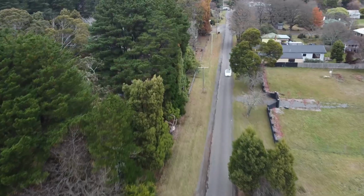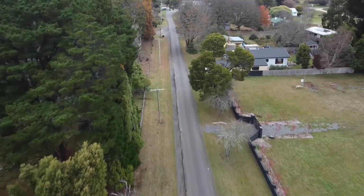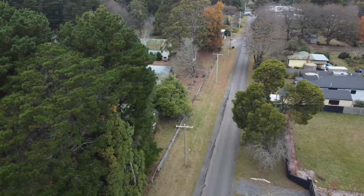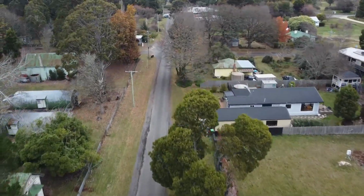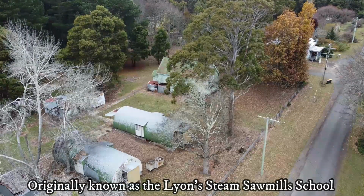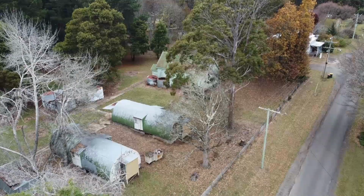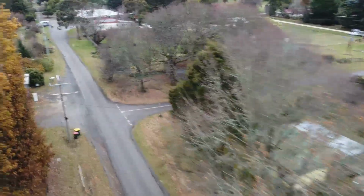As we make our way to the school, just a bit of facts. In 1877, James Lyon, the proprietor of the sawmill, organised the opening of the school for the kids of settlers and his workers, in other words, the mill hands. Its early name was Lyon's Steam Sawmill School. Later, it was used for school camps, but that hasn't happened for many years, and it was advertised for sale in 2014. Now you'll see what look like aircraft hangars. They're not, they're just extremely small portable classrooms, and they came into effect after the Second World War, according to the hotel proprietor that we spoke to.